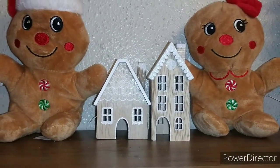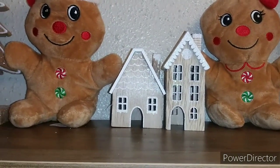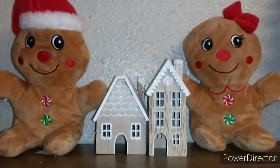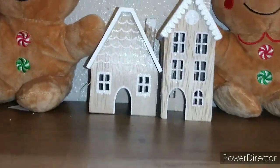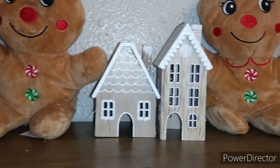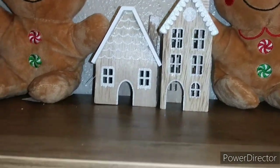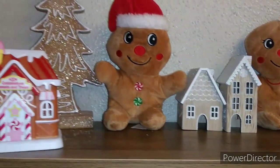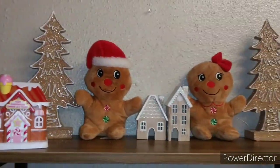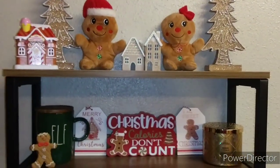So these are, oh my goodness, I have no words. So cute. And then I picked up these little gingerbread houses from the Target Dollar Spot. They were $5 and it came in a 2-pack. So here is the little overview of my little stand that I have here.